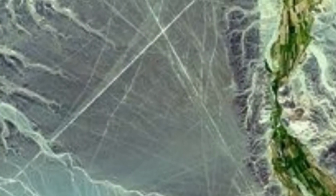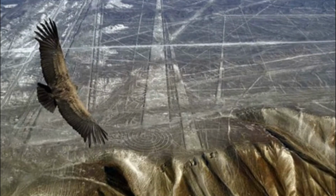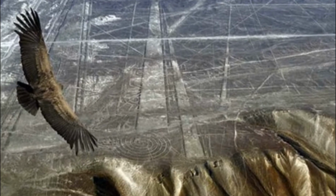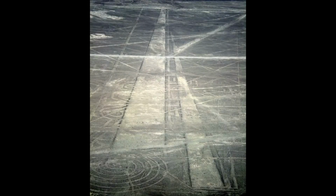The Nazca lines are a collection of long straight lines and giant geometric figures and geoglyphs, designs or motifs etched into the ground, located in the Peruvian coastal plain about 250 miles south of Lima, Peru. Nobody knows for sure when the lines were created. The Nazca lines can only be fully appreciated when viewed from the air given their massive size.